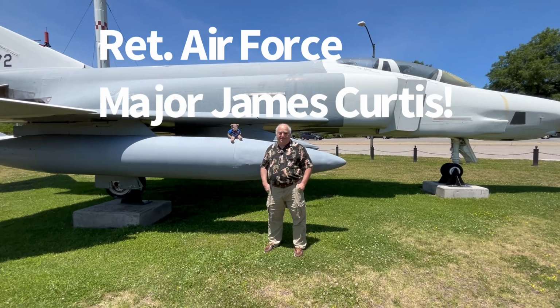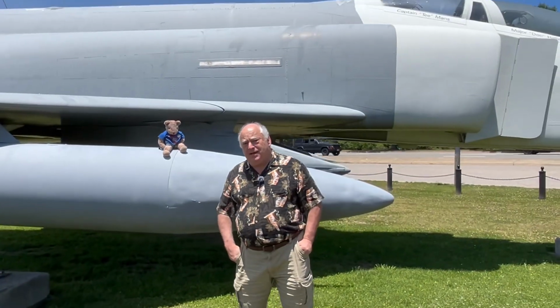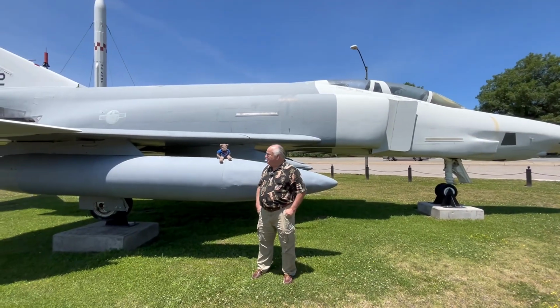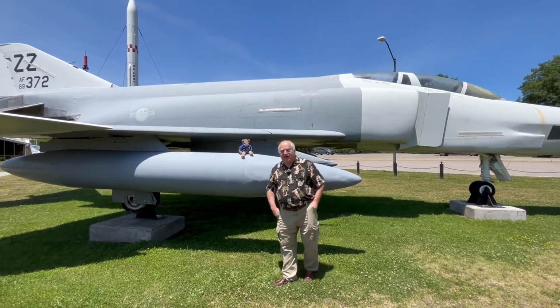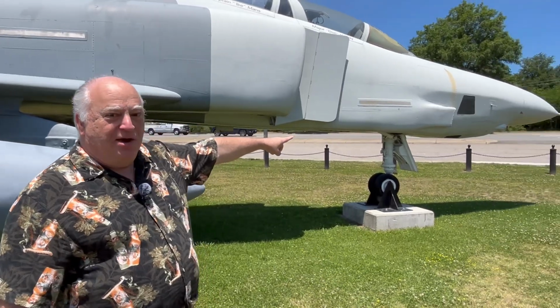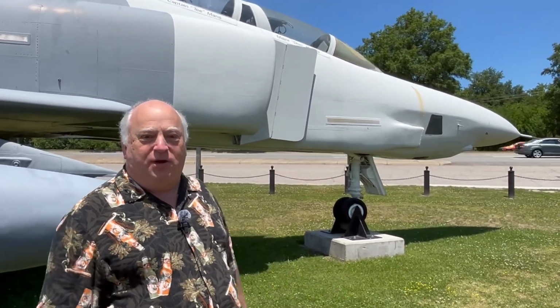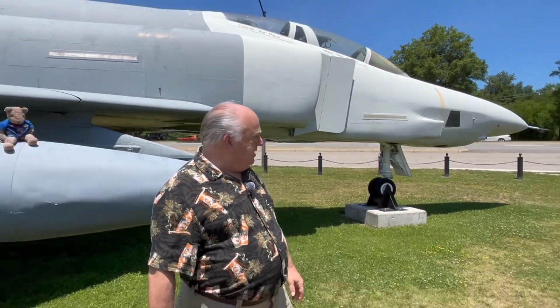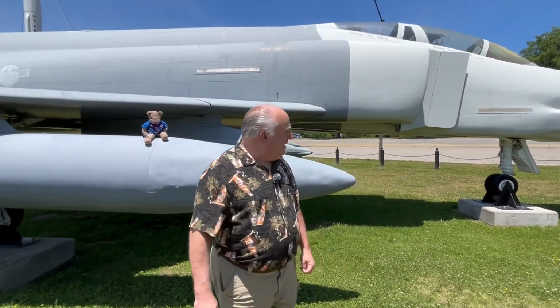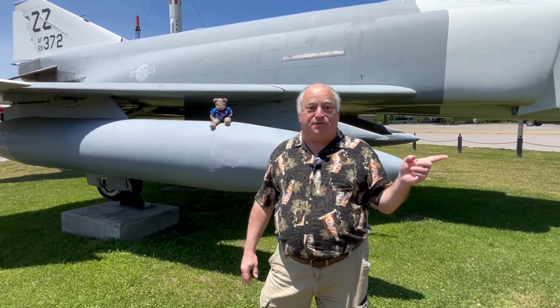Holy cow, Goober and I have encountered Mr. James Curtis, retired Major of the Air Force, here at the Air Power Park. Mr. James Curtis, can you tell me about this aircraft? This aircraft is an RF-4C. It's a reconnaissance aircraft. You can tell real quickly by looking at the nose. That's the telltale sign that it's a big old camera. And all they did was reconnaissance. So no machine guns, really? No machine guns. I think they did carry missiles for defense.